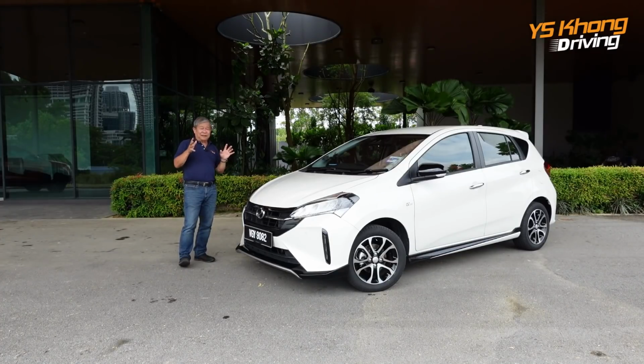Today we're very fortunate to be able to give you a first glance of the new facelifted Myvi 1.5. This is the AV, which actually means advanced version. A little bird told me that. And this is the top of the range Myvi that you can get.